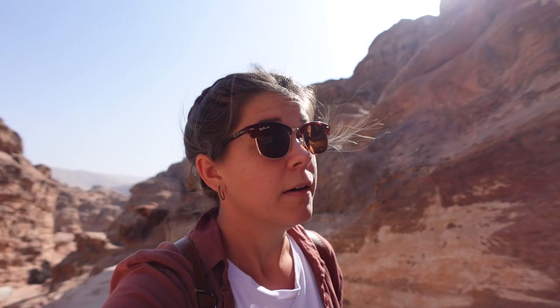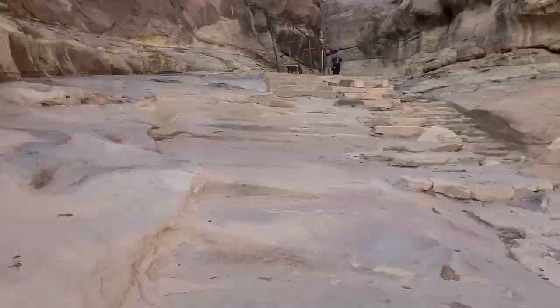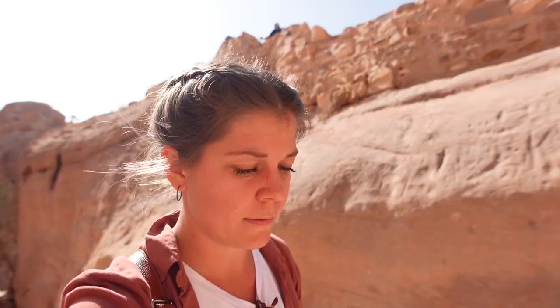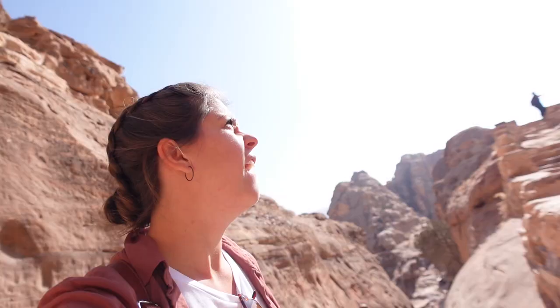I don't know how far up we are. Probably like 300 steps. This is tricky. Although it is stunning. But we're getting tired. I know. We're taking guesses as to how far along we are. What's your guess, hon? The optimist says 90%. The realist says 60%. I guess we'll see.